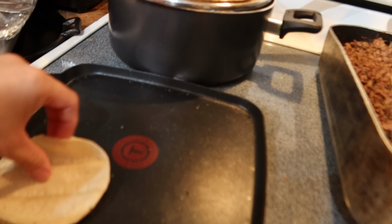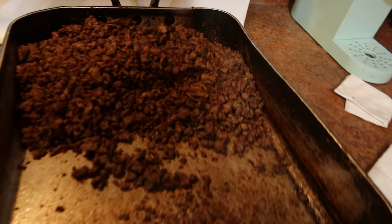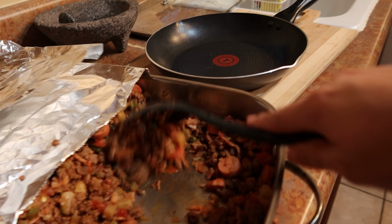Okay, so it's taco time, so we're gonna get some taquitos. Got the taquitos there, and there's carne asada and parabolica or discada, like many of you know it. Super delicious.